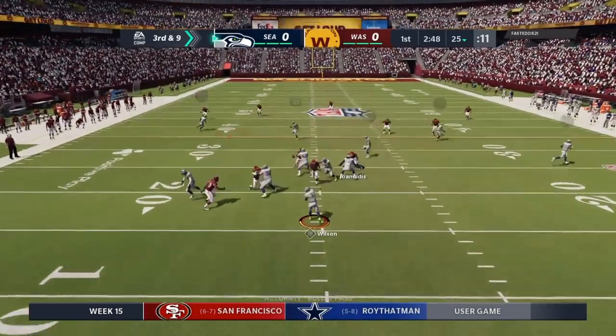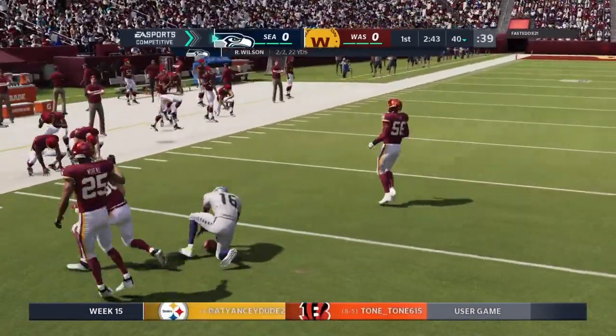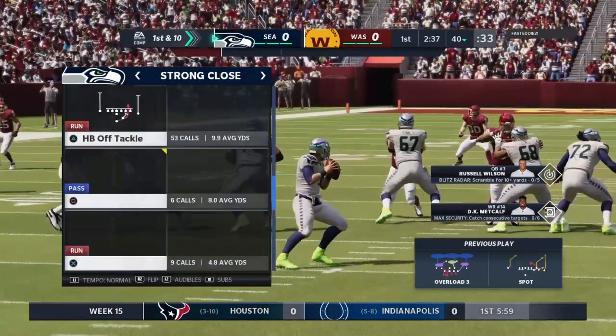From the gun, it's Wilson. And he's got Lockett. And down he goes, but he takes it up to the 40. A Seahawk first down as Wilson finds Lockett.